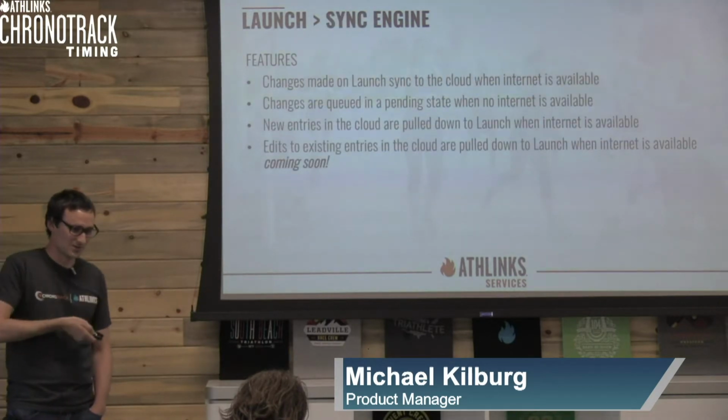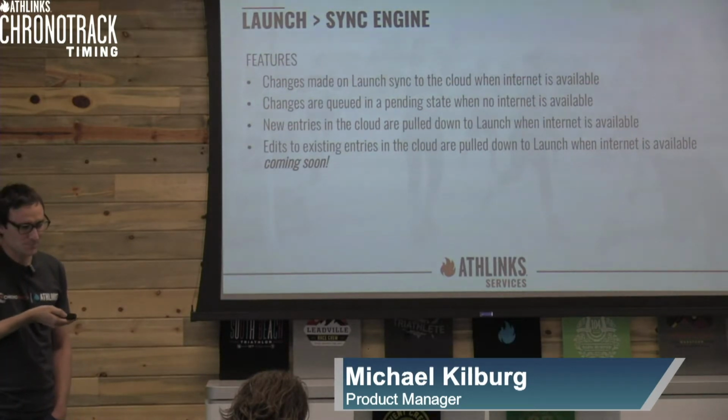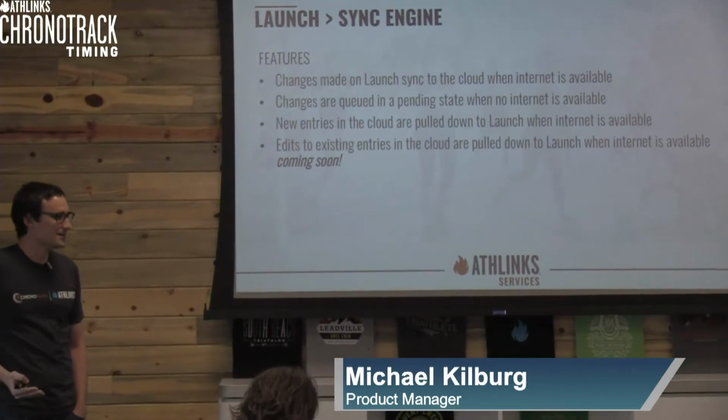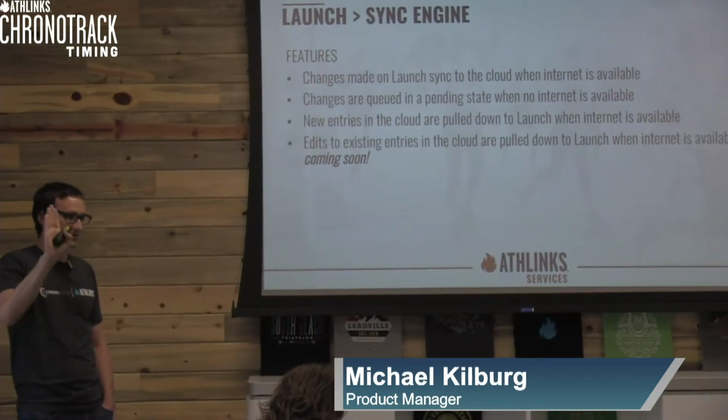And then, let me just go over the sync engine. When you set this up on site, you have your router. If you have an air card plugged in, you can push changes to the cloud, right? So that's one way. You make changes locally, and those get pushed to the cloud.